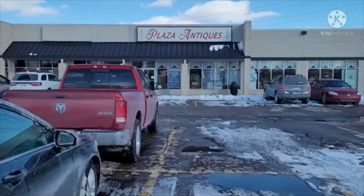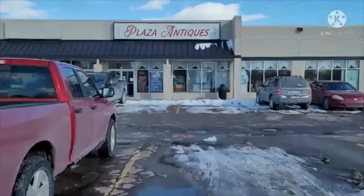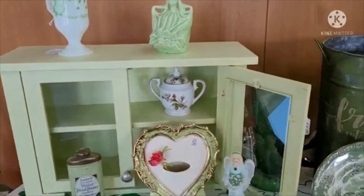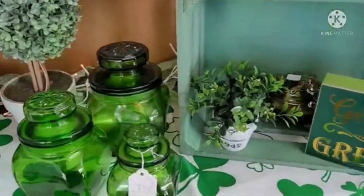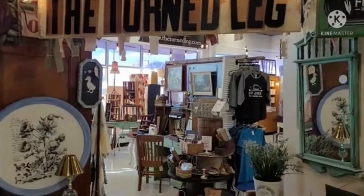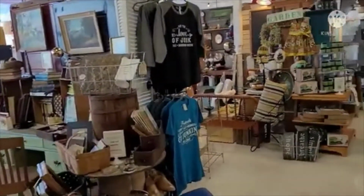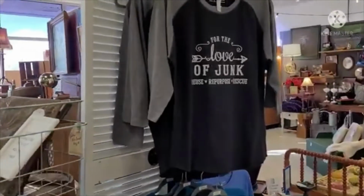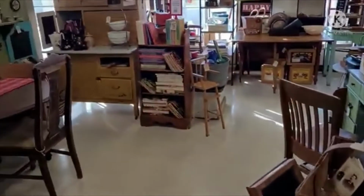Let's go over to Plaza Antiques, our next stop. As you come in the door, they have this beautiful display of everything green for St. Patty's Day that's coming up in a couple weeks here. Get your green on. The Turned Leg has a huge booth here, and she is also a YouTuber. Make sure to check out her channel. She does DIYs. She's always trying to salvage and repurpose items.